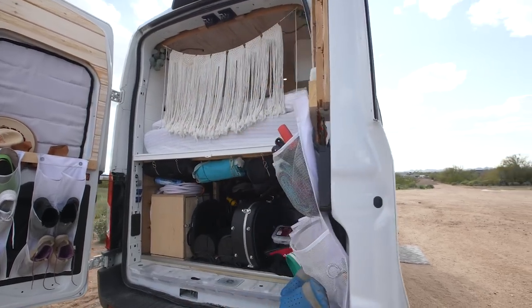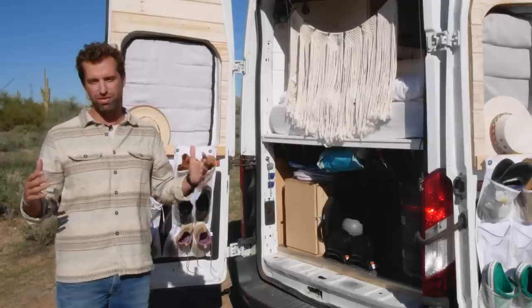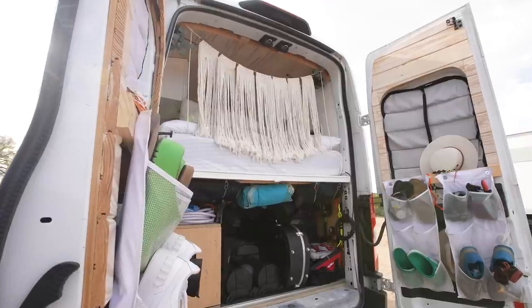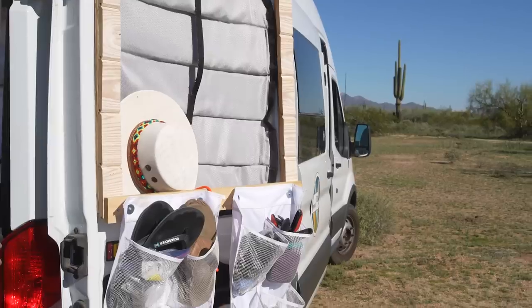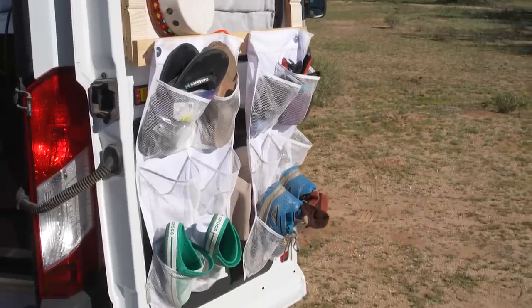Welcome to the garage part of the van. This is where all of the systems live. It's where the heart of the van is, where we get everything done, and where we store all of our toys. One of the things you'll definitely notice is we've tried to make use of as much of the space as possible. The doors have become our shoe storage, little pockets for everything that we would need. Super convenient to have everything stored on the doors there.